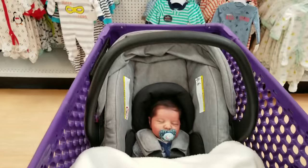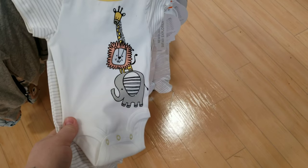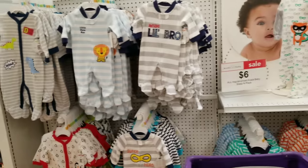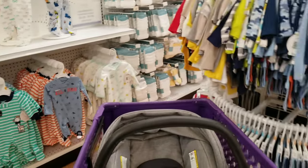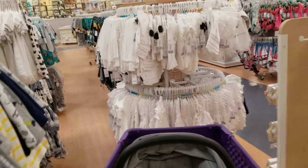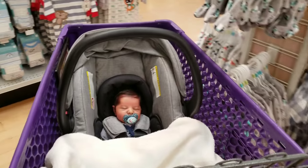All right, so we're at Babies R Us, and I already like this outfit. It's very cute. I've never seen it before, so I thought that's really cute. I'm anxious to see what new stuff they have here, because they're bringing in the spring stuff, although it's not quite spring weather, but they are bringing in that stuff.